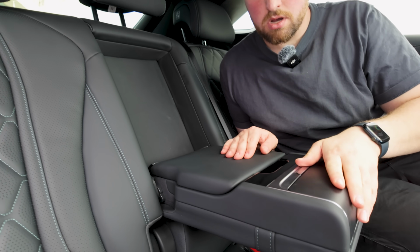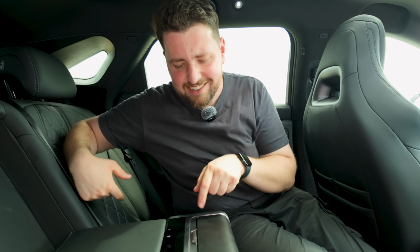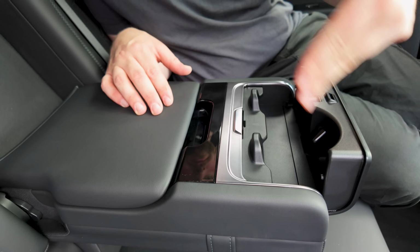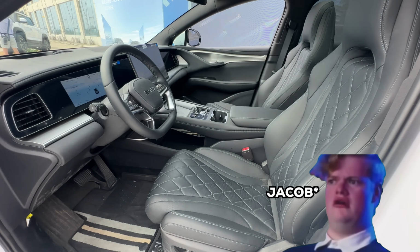Pull down the center armrest. Ooh, this is cool. Open this up. You get a felt-lined little area for your nicks and knacks. Open that up. Couple of cup holders. A couple of cup holders as well. Very nice. Look, man, this interior space, it's quite impressive. Dude, honestly, this car is kind of blowing me away.